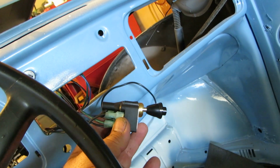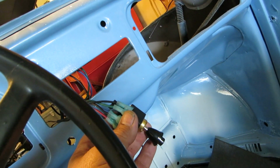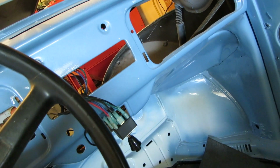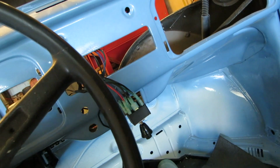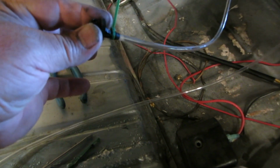Before we put this in here though, I'm going to put some hose on it to attach, so I'm not up underneath the dash looking to get hose for my washer. Sorry about the background noise, but it's just very hot in here. Before I put the hose on there, I took the washer squirter back out again, and I put the hose on it.